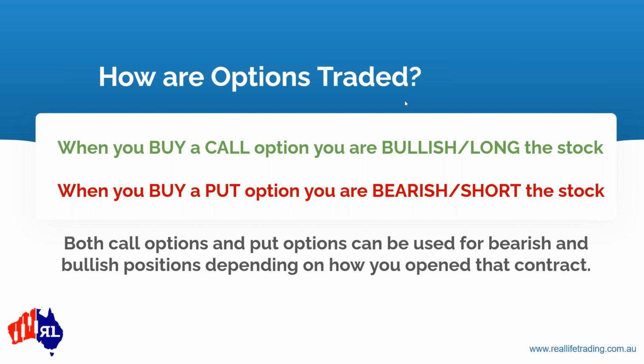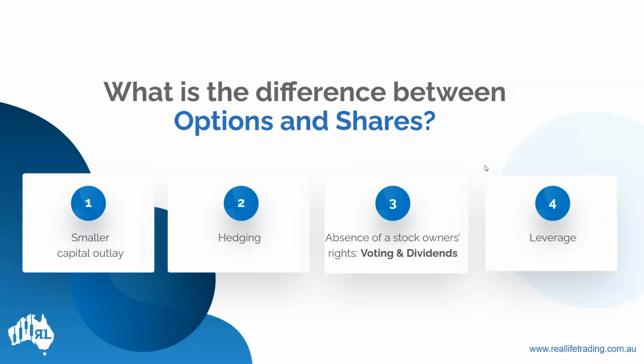Depending on how you open the position, it is very important that you understand what you're doing when you open that particular position, because if you open a call option by selling a call option, you are actually short that option, and you can potentially lose a lot of money if the stock goes against you, right? So just be very, very cautious with options and how you open those particular trades.